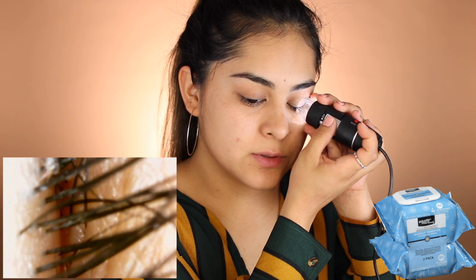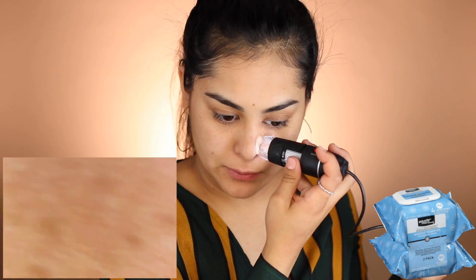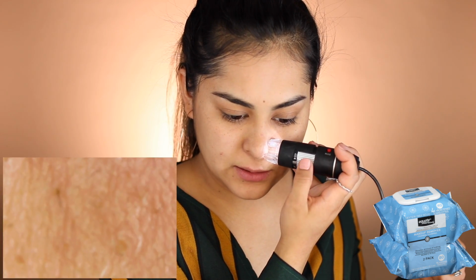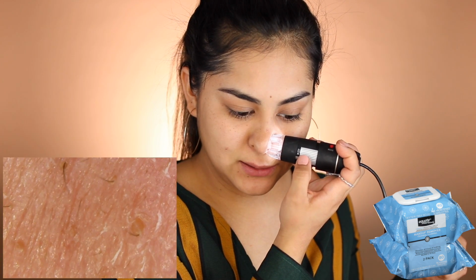Look at the lashes now. Oh, that's gotta be the most disgusting thing I've ever seen. Look at that. I still have mascara and everything in there. What about my nose? That's the part that I'm curious. Look at all my blackheads, girl. Look at that one right there.